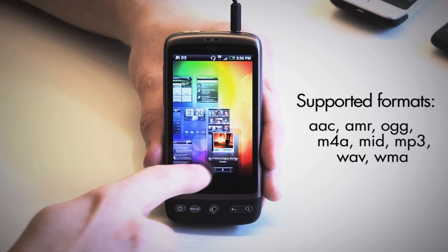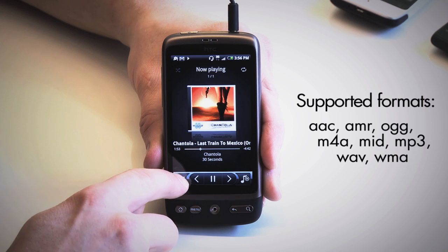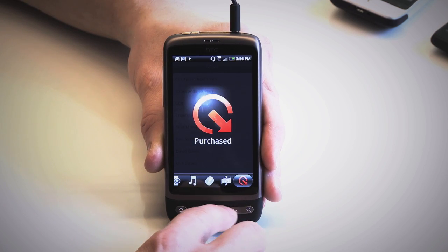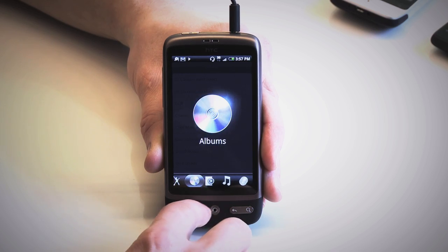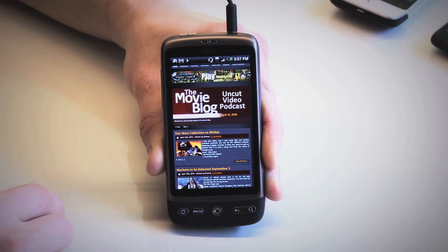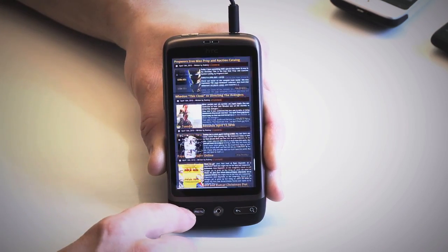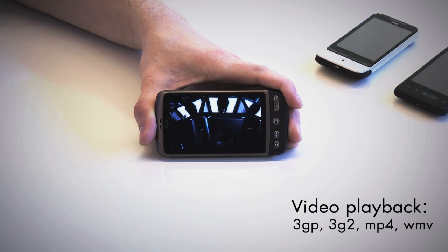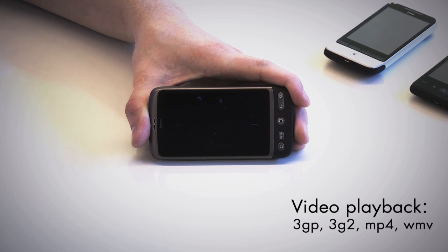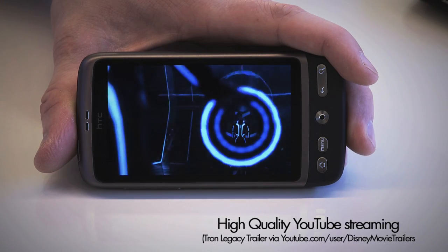And let's take a look at media playback. The Desire features extensive support for basically the most common audio formats as one would expect. The album application looks great and navigates well using gestures and optical trackball. And of course, the Desire is more than capable at multitasking, so you can listen to music while, for example, browsing the web. The HTC Desire supports a variety of video formats. And video playback on the Desire is impressive again thanks to the fast processor and excellent screen.